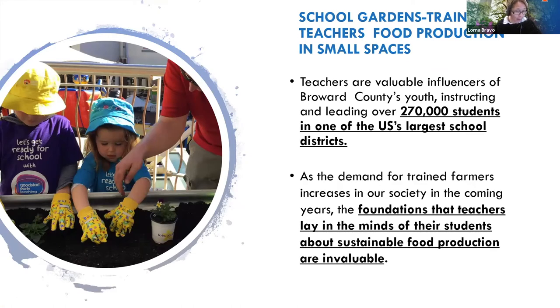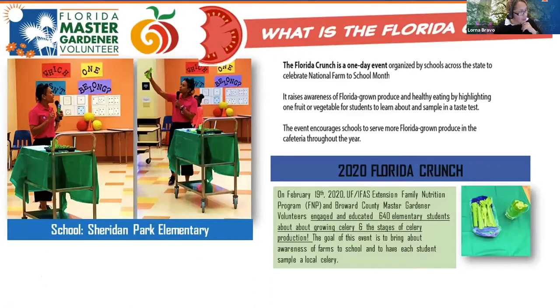And we talked about those farmers at the beginning. I always tell the master gardeners, the teachers are the foundations to laying in the minds of our students about sustainable food production. They're the next generation. They're the future leaders, right? So bringing these kinds of exercises and projects to school, I think, is very exciting. And by far, this little kid has made it the farthest. This is some of our master gardeners in action as part of the crunch that Carlita was talking about.